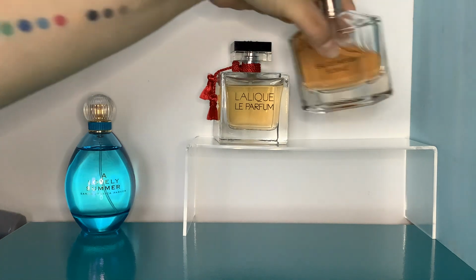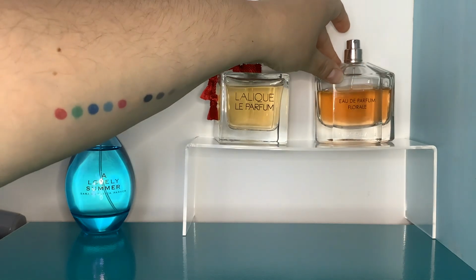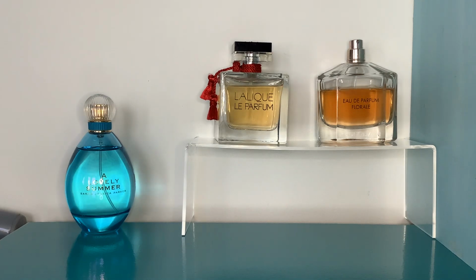Florale is ever so slightly more floral. It's a little bit more, slightly more irisy. Just a little bit more of the iris than the Guess Seductive Noir. I think Guess Seductive Noir is quite strong in vanilla. It really is. It does smell like a vanilla perfume.